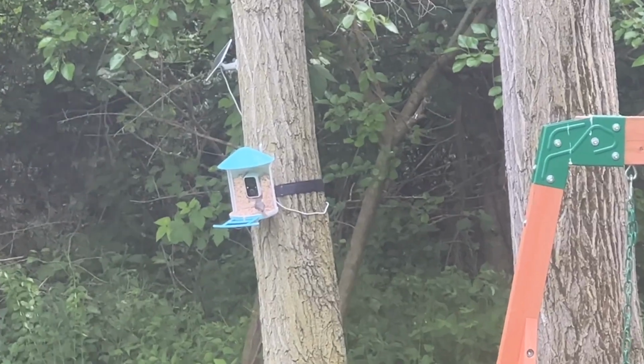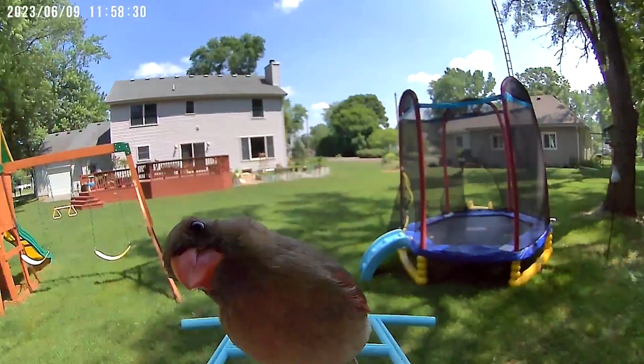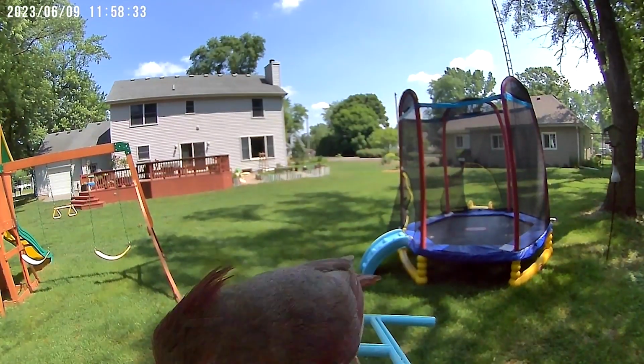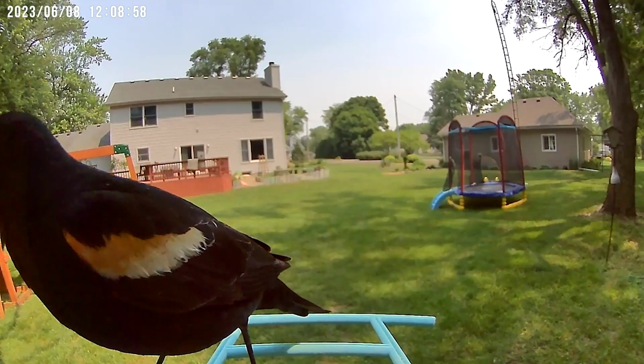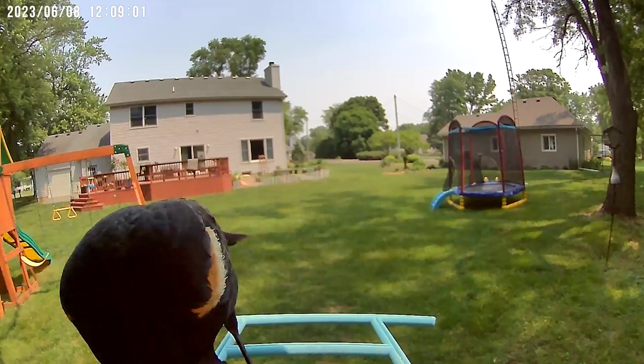I'm very excited to see what other birds are drawn to our bird feeder. We are learning the different types of birds, and we have a variety throughout the year. So as the year continues on, I'm just really excited to see what comes to visit us.